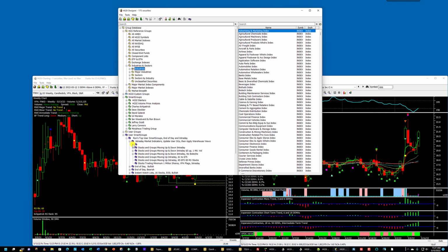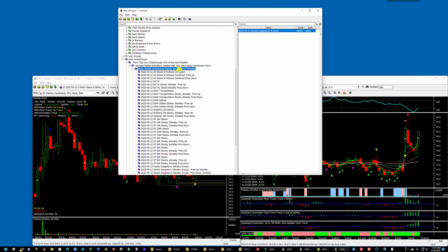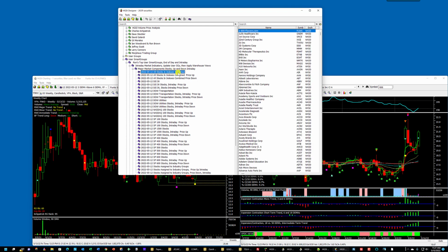and look at my intraday market indicators, open up the major markets components list. This is a group of stocks which contains all of the S&P 500 stocks, the Nasdaq stocks, and the other major indexes, the Dow 30, transports, utilities, and so on. And I can look in here and see how many of these are up. If you look up here at the top, there's 2639, 2383 are up, 231 are down.